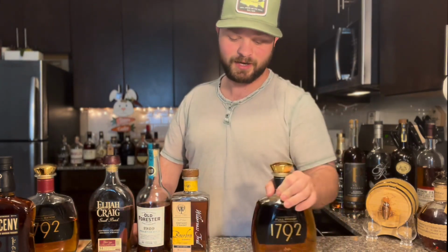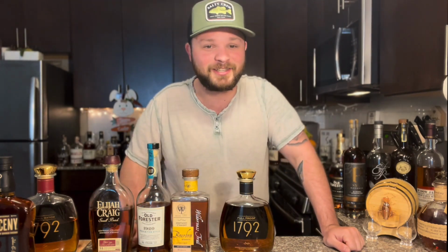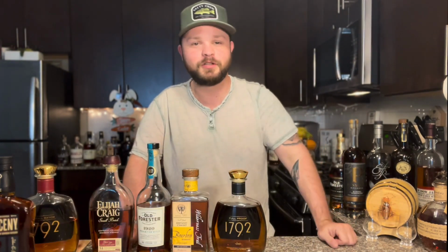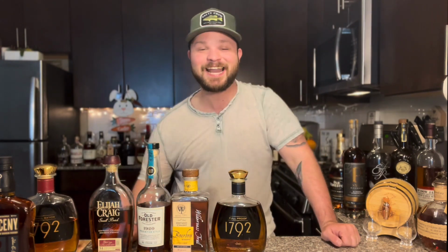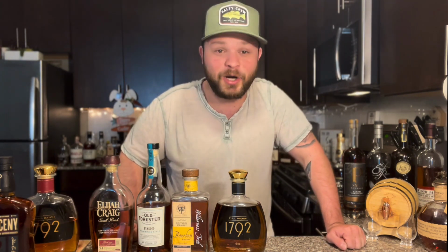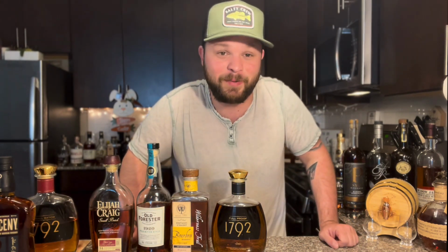You guys need something that has the kick of the proofing, and this bottle right here does it for me. And that is the 1792 Full Proof at 125 proof. This stuff absolutely crushes it. Picked this up for $49.99 at one of the stores. I know that this one can go upwards of $70, but it was an old dusty at a small liquor store. It was the last one on the shelf, and I made sure to pick this bad boy up.